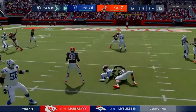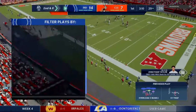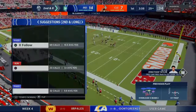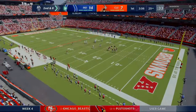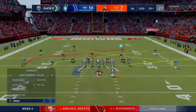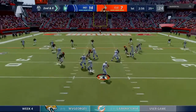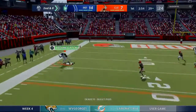First carried out for the former Badger, Jonathan Taylor. He winds up getting only a couple there, down to the 29. Myles Garrett. Well, any lane that might have been open there was closed pretty quickly, and that was because the defensive front, they won that battle at the point of attack at the line of scrimmage. They used great leverage, held their spot, and stacked him up.